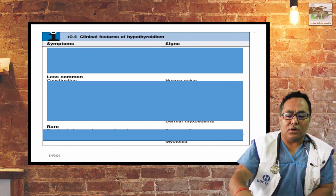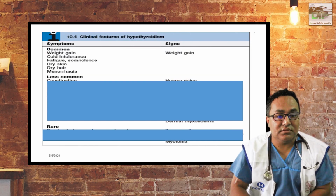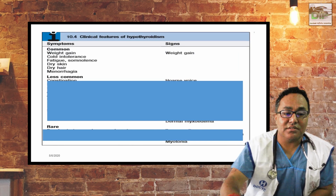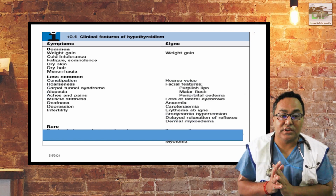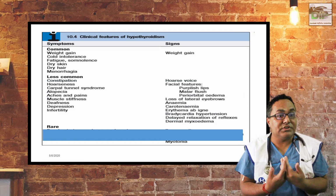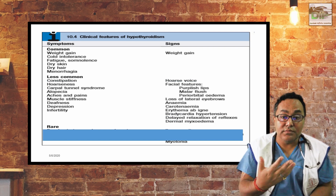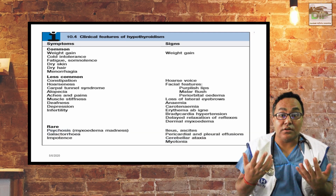So the common symptoms and signs you are all aware of. Weight gain, cold intolerance, but less common symptoms also you should be aware of. So what are the less common symptoms? They can have only muscle cramps or muscle stiffness. They can present with only depression or irritability. They can present with hoarseness of voice or anemia only, or rare symptoms like psychosis.